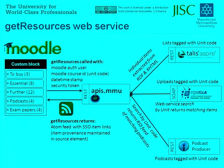On Talis Aspire, all our resource lists are tagged with the module code, and they're public. So we can get a feed of those things by querying on module code. We can go across to Equella using the SOAP web services that Equella operates to query by module code for the content that's relevant. We can go to Apple's podcast producer, query for the content that's relevant for that module, and then aggregate the lot together and make it available either as a custom block in Moodle or wherever else we need to present it. So people can drill down.